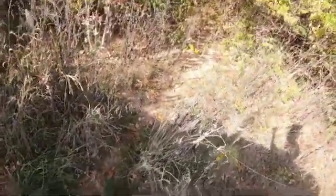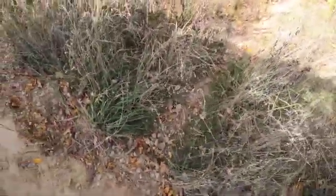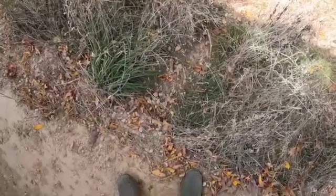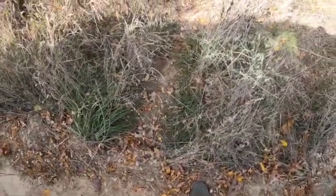Yeah, I'd say that's pretty good. You guys can see that there. Probably put one on each side. Yeah, that's quite a trail. Timber to timber locations, guys. Those suckers can pay off huge.